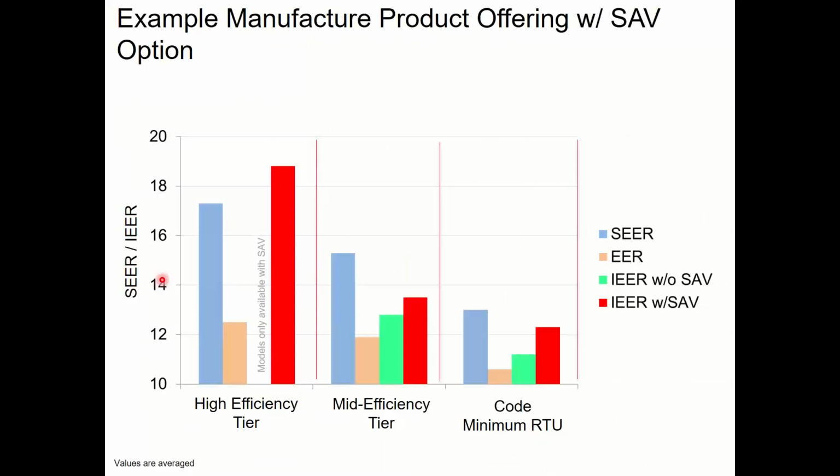So for different manufacturers, there tends to be multiple products that they offer, right? Hardly any manufacturers just offer one thing, just like car manufacturers don't make just one car. So for each size unit, most manufacturers make either 2 or 3 different models of unit that are available, especially at these middle sizes that we're talking about here, which would be 7 tons, 10 tons, 12 tons, 15 tons, 20 tons. There's typically 3 models available.